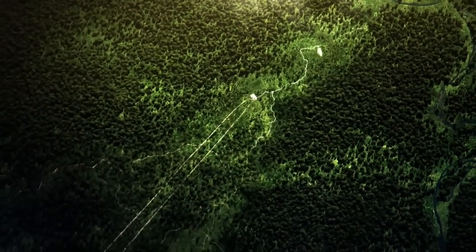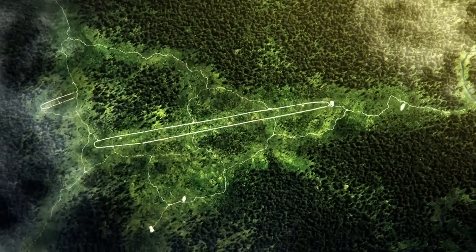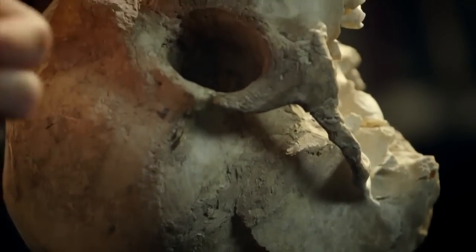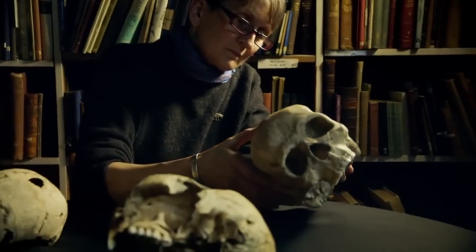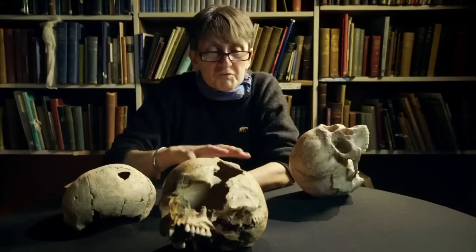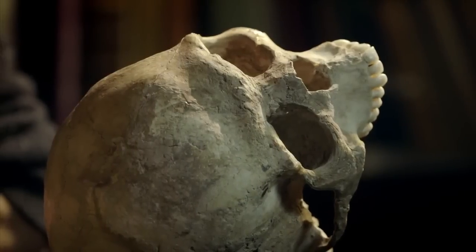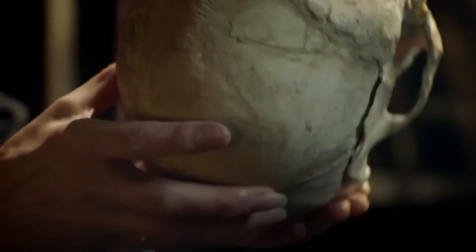The precision and scale of the greater cursus design indicates a technically advanced and knowledgeable people. But the sophistication of Neolithic culture wasn't only expressed in its monument building. I've got 3 skulls on the table here, all of which come from graves in the vicinity of Stonehenge. But the other thing they have in common, as well as where they come from, is that they've all had surgery to the skull.